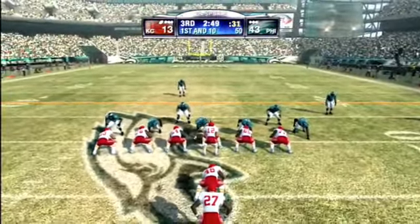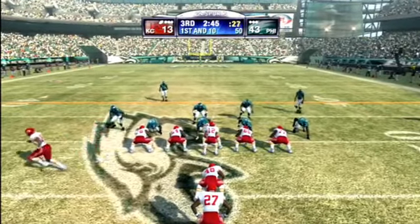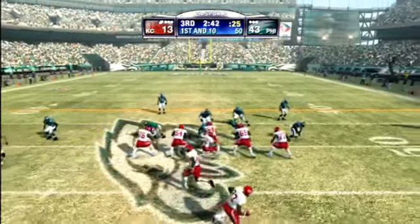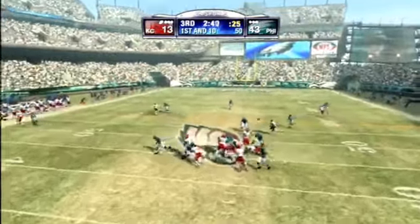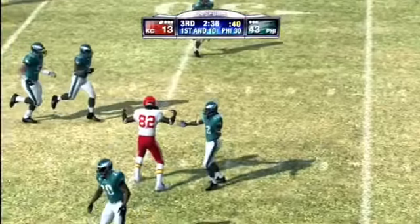Blue 45. Here we go. Gonzalez, the man in motion. Looking to throw. Strong throw to his right. He's brought down at the 30. That pass is good for a first down.